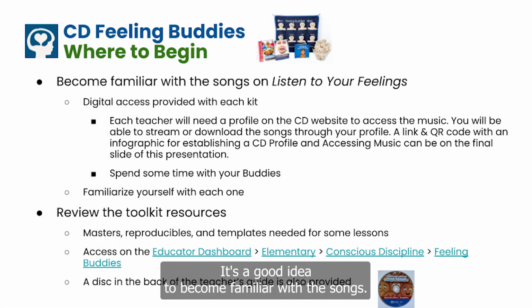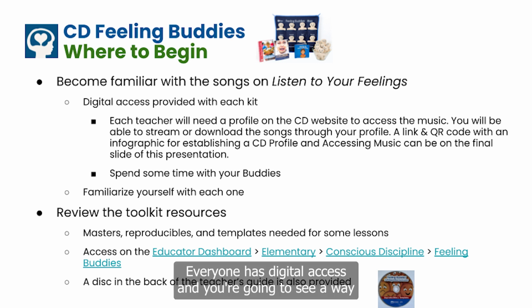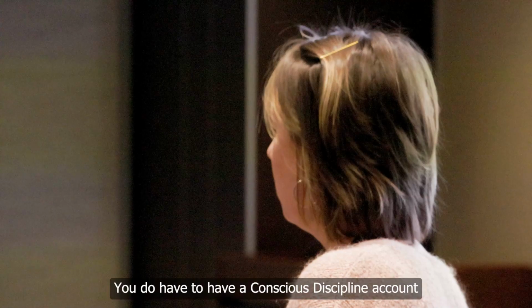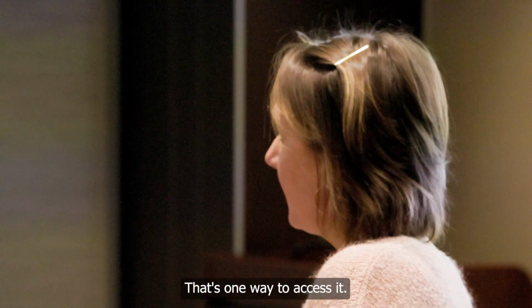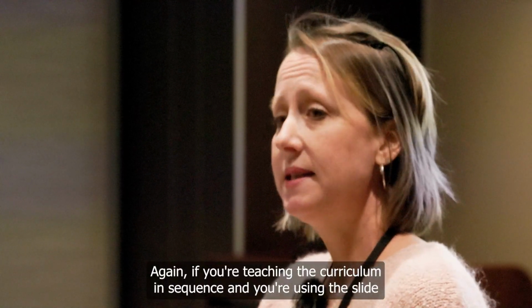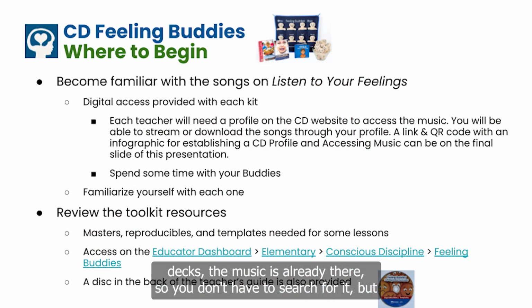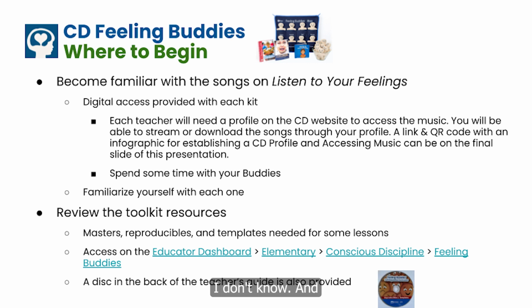Okay, it's a good idea to become familiar with the songs. There's a lot of music embedded in it. Everyone has digital access, and on the dashboard there's a form for it to get the music. You do have to have a Conscious Discipline account where you log in, load it, all of that. That's one way to access it. Again, if you're teaching the curriculum in sequence and you're using the slide decks, the music is already there, so you don't have to search for it. But you do have access to it. Maybe you want that to be your lineup song every day. I don't know.